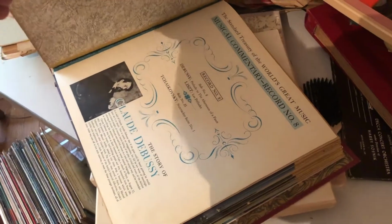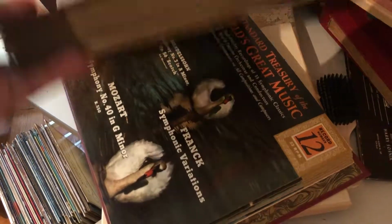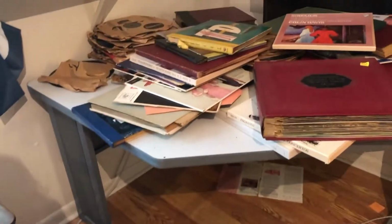Wow. Now that is gorgeous. All these old records, and they won't be touched because they're not country or hip hop. Look at this. Wish the lighting was better. Now this. Tchaikovsky Symphony No. 5 in E minor.